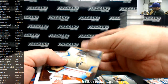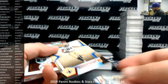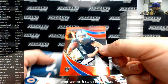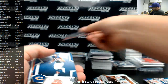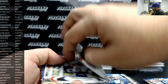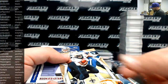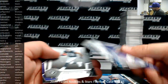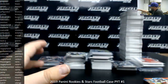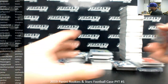Let's see, Lil Jordan Humphrey, red foil, number to 35 for the Saints. That's going to Forbesy. Great American Heroes, red to 75, Derek Carr. Raiders going to Reggae Heart. Alvin Kamara, copper to 99 for the Saints, going to Forbesy. All right, guys. That is all 14 boxes. It'll take me a couple of minutes to get this recap ready, as you might imagine.